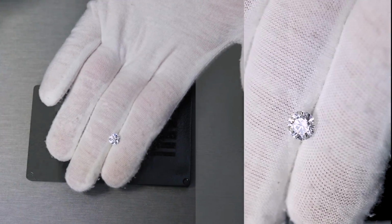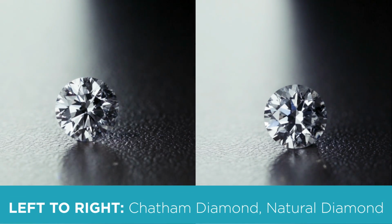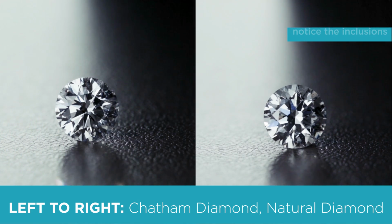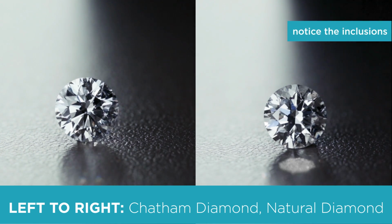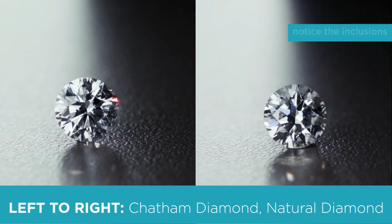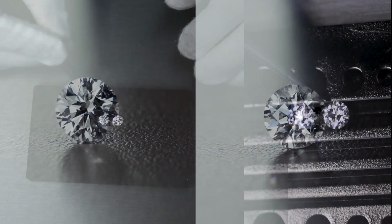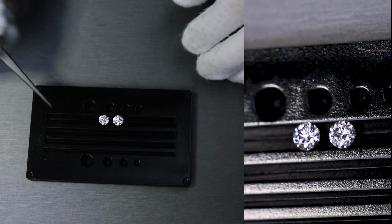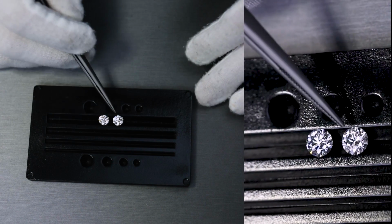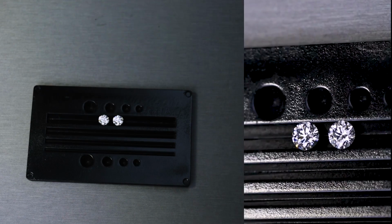So when I set it next to the initial stone, the natural diamond, mined from the earth and cut and polished afterwards, it should look approximately the same. All right, and there's a noticeable difference here. If you take a look, you should be able to see the color difference. So this one is a G to H color, or near colorless, and this one is colorless. So you should be able to see a slight warmth to it when it's placed next to each other.